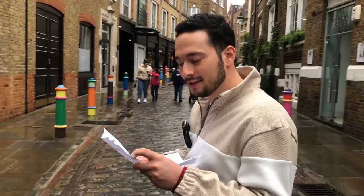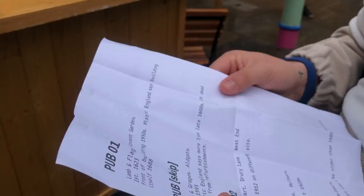Let's go. The Lamb and Flag in Covent Garden. They say established in 1923. The front of the building, though, was renovated in the 1950s. Historic England, which is the sort of governing body of history in England, which we're all just going to say we trust, says the rest of the building is 1688. And of course, we're running with the umbrella because it's England and it rains all the time.